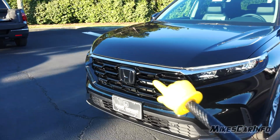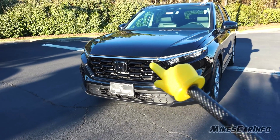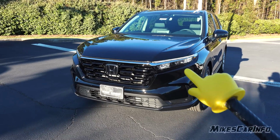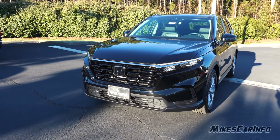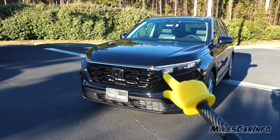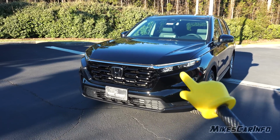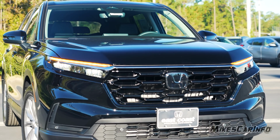And then there's this chrome strip that goes all the way across from one side to the other, going over each headlight, and the headlights are a multi-reflector headlight system. We first saw these in the Honda Civic, this style, where it kind of looks like an eyeball, where the low beams are on the outer portion of each headlight housing, and then the inner portion right in here is the high beams, and they work together at nighttime. And they work pretty good as well.